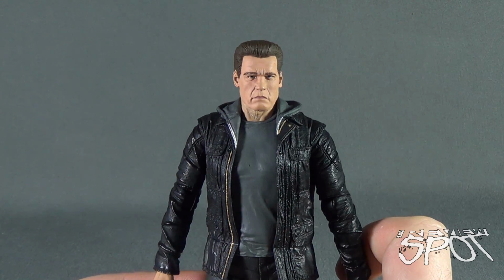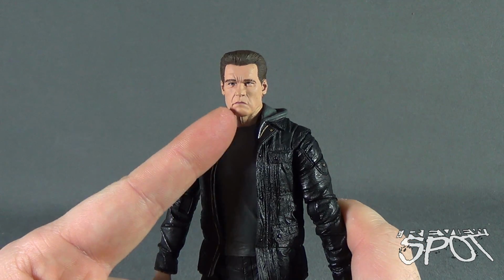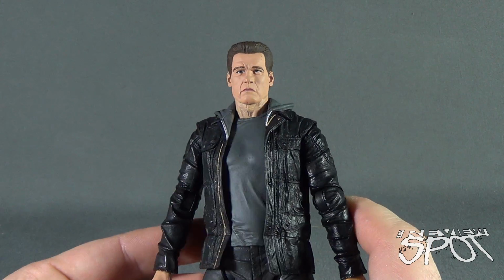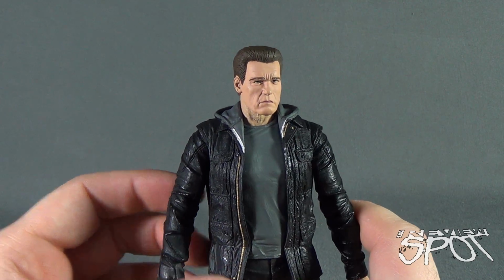His face is a little, not saggy, but areas such as his cheeks are a little softer and less defined, but that pretty much is how he looks now. The eyes are also a little more squinted, I think, than he normally would be.